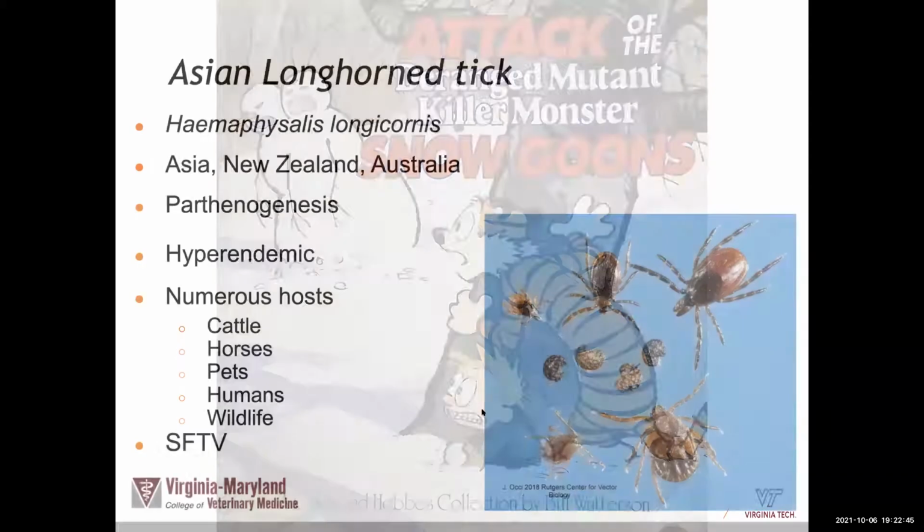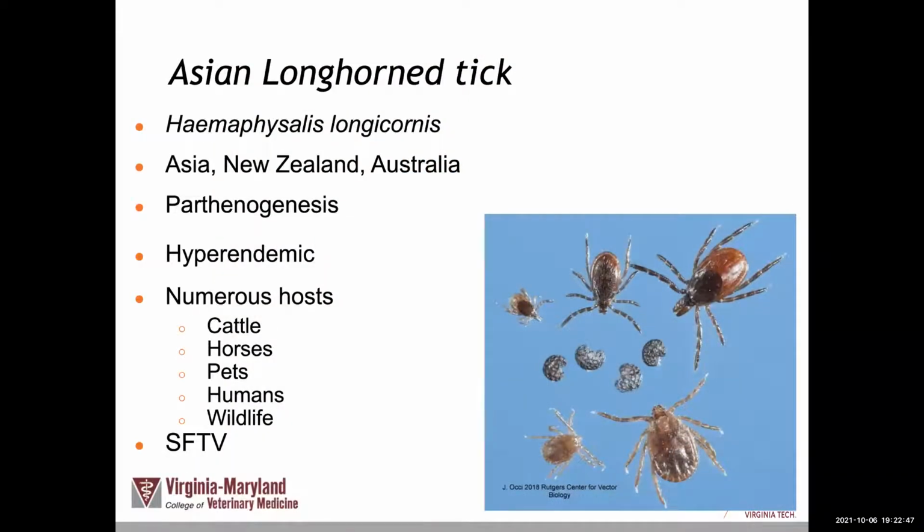This tick will feed on numerous hosts, but it seems to really like horses and cows. It also, in the suburbs in New York, has been a problem for dogs. It will feed on humans, but doesn't prefer humans, and it'll feed on small rodents and deer.